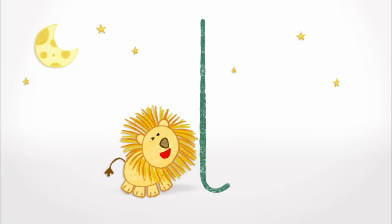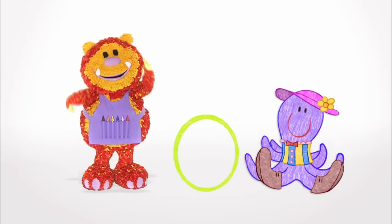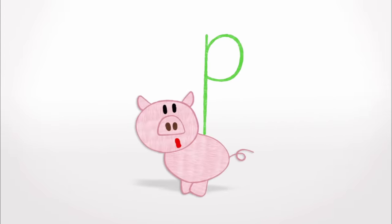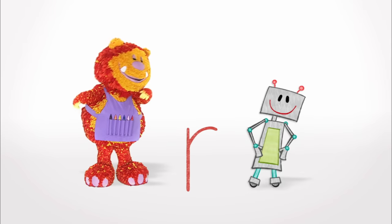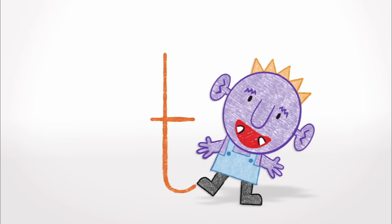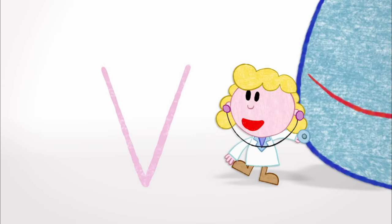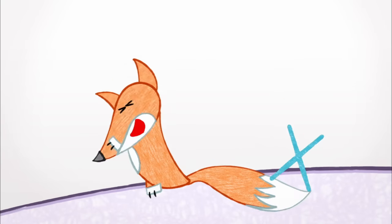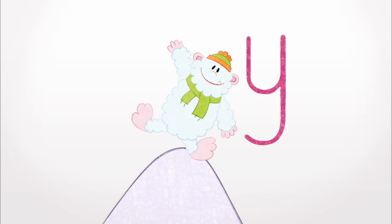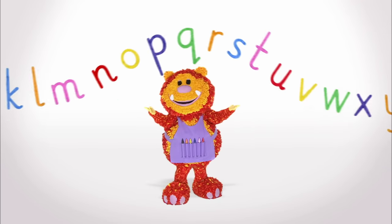J is for jam, K is for kite, L is for lion prowling through the night. M is for monkey, N is for nose, O is for octopus wearing funny clothes. P is for pig, Q is for queen, R is for robot, what a great machine! S is for snake, T is for troll, U is for umbrella, take it on a stroll. V is for vet, W is for whale, X is for fox at the end of his tail. Y is for yeti, Z is for zoo. This is how the letters look, can you write them too?